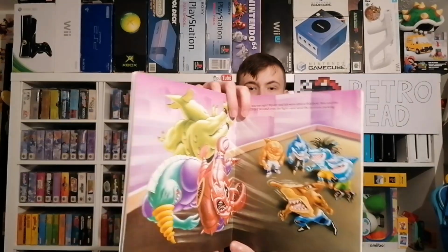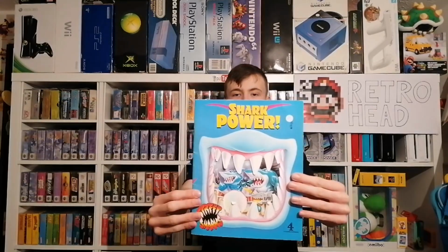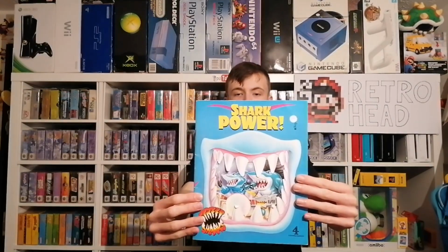And I'll try and find a cool page. Like, how cool is that? Now, I'm going to read this. I know these books are made for little kids, but I have to read this, because how cool is that? 50p, this was definitely coming home.